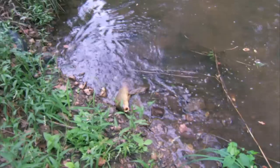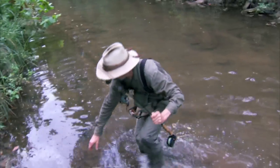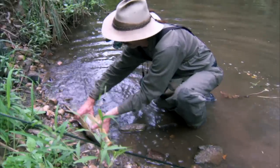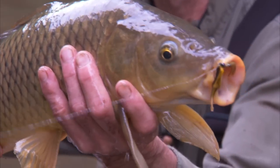Oh, right there. Just look at those things. They're so golden and green. Here's America's next great game fish, and they should be. There's your common carp, fighting fools. Beautiful. I've caught some nice smallmouth, and they're scrappers, but nothing fights like a carp.